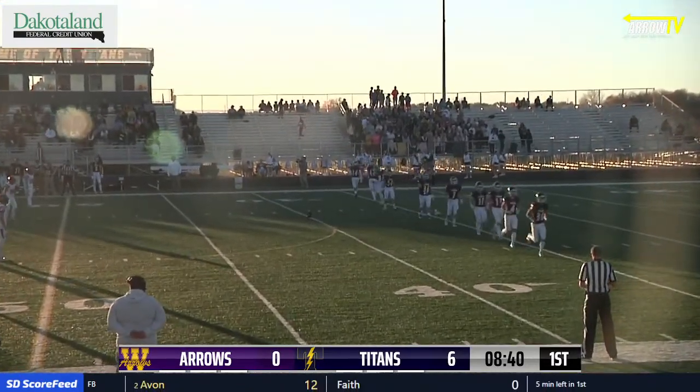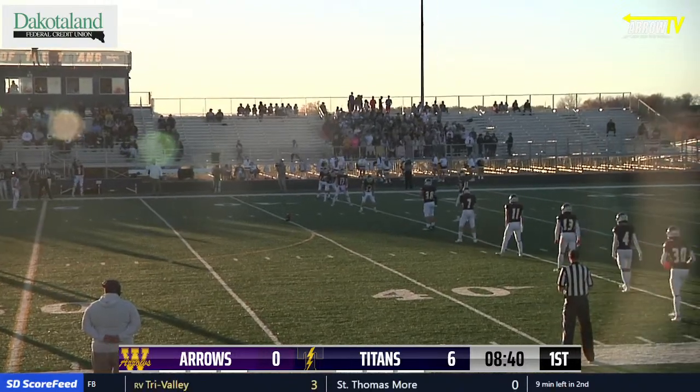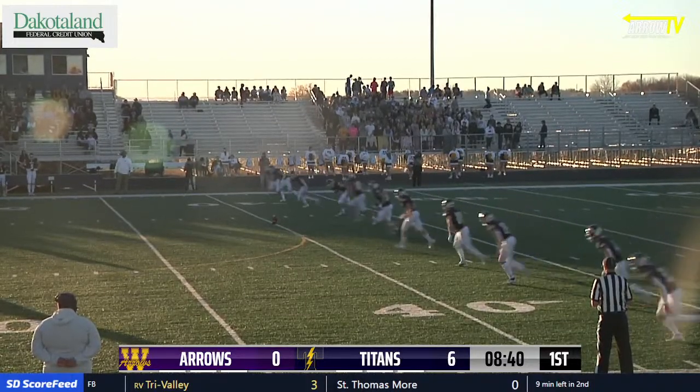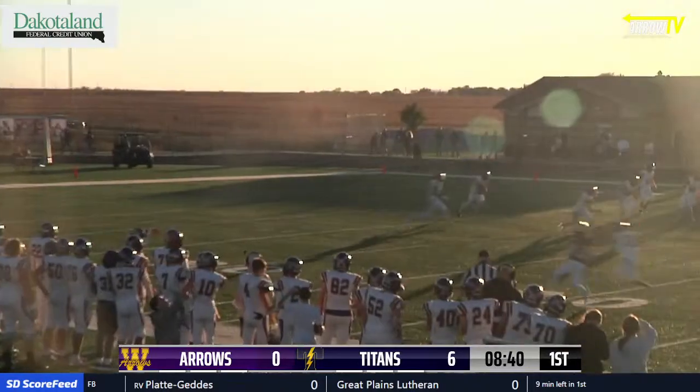Right. I think Watertown's going to stick with what they're doing, especially when it comes to running the ball. But when it's the passing plays, you're going to have to challenge these cornerbacks vertically, not across the middle where all those linebackers are sitting. Take advantage of those one-on-one matchups.